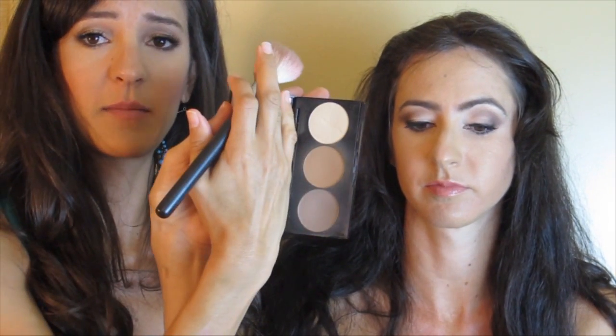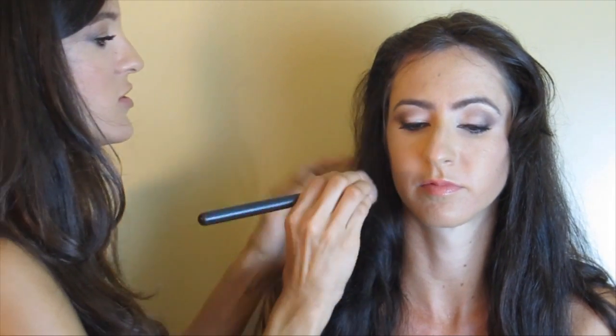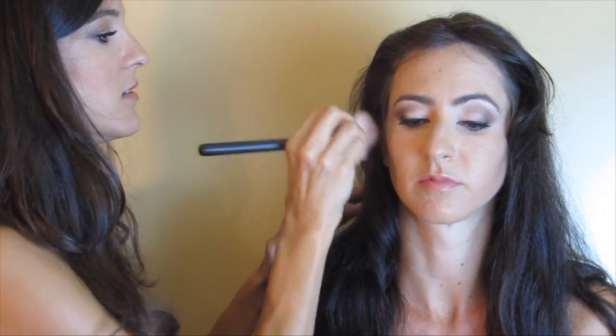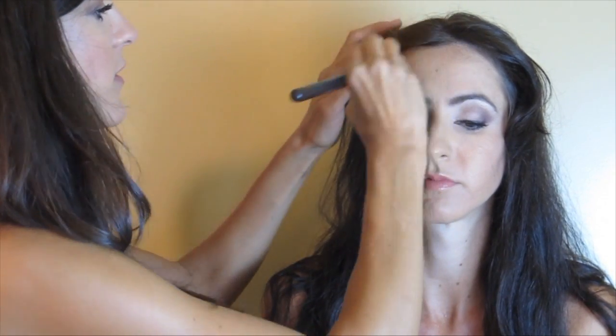Okay, so what I am going to do is contour her face just to finish her off. And this I'm going to use from the Smashbox contour palette. I'm going to use the dark shade of brown. And with an angled brush, the best way to do it is to just contour on the sides, contour the top of the forehead, and contour all underneath the jawline.